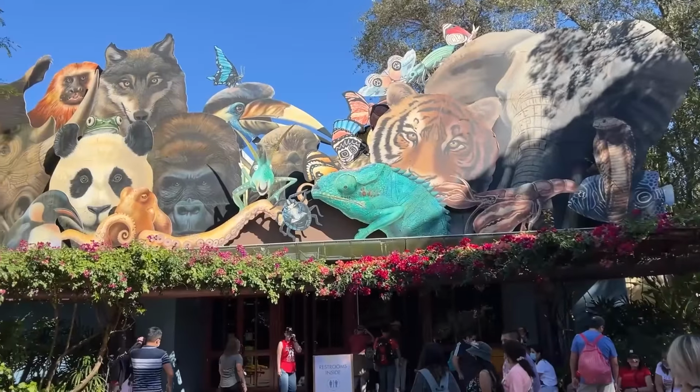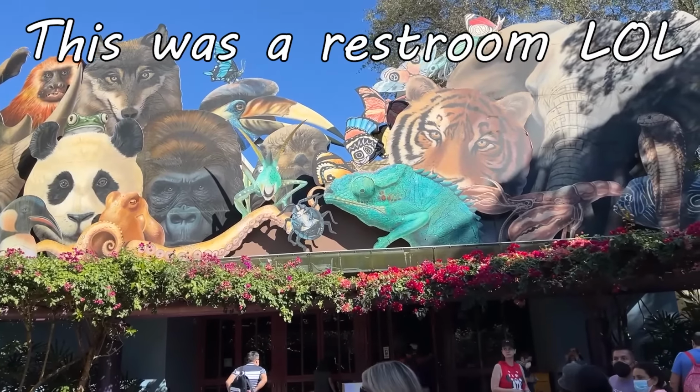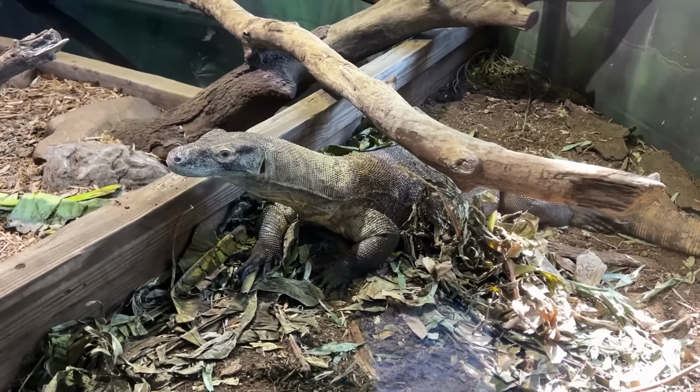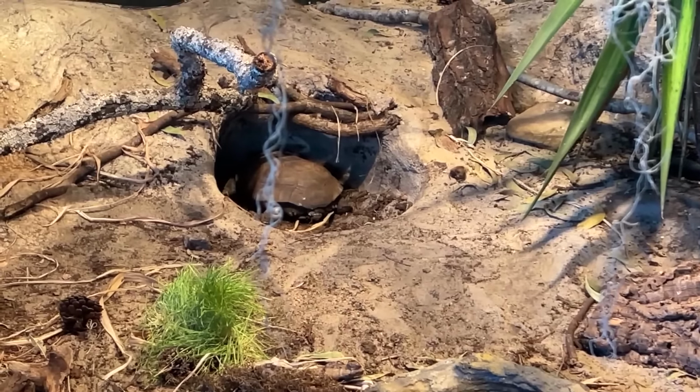Pretty cool. Saw a bunch of animals. But yeah, let's head to the next stop. We made it to some place called Rafiki's petting spot. Let's go check it out. Turns out that was just a restroom, so we're gonna go to the right spot. Made it inside. Looks like we're petting some animals. Let's go pet some goats.